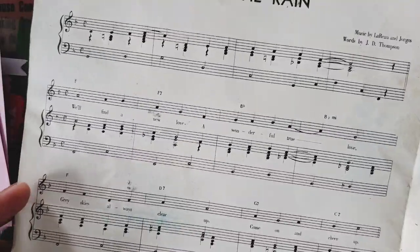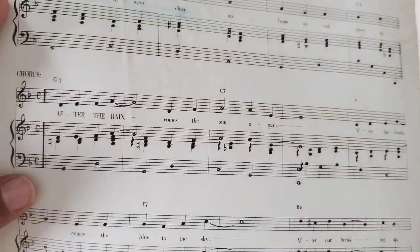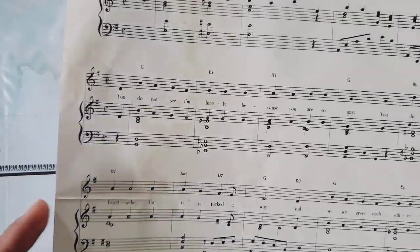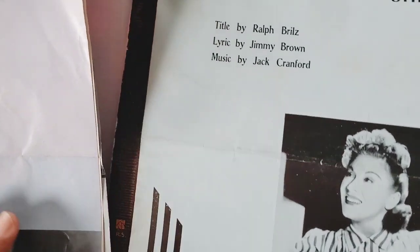Oh, yay! Look at this. Okay. So these, I will have to scan them and keep them. These are the music sheets that she had on her channel. And she was so kind to send me some. Oh my gosh. This is from 1941, guys. It says Allied Music Corp. right there. From 1941. How cute. Love that. I will totally scan this, because I do need music sheets for my journals and some ephemera that I want to make. 1941. How cute. Look at this one.